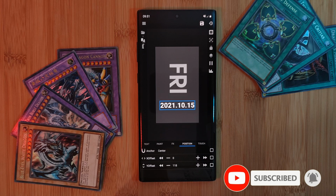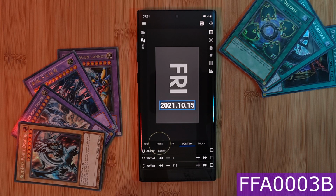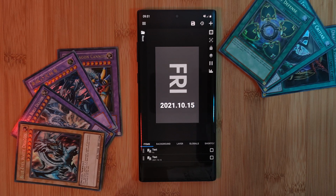Now all that's left is to recolor the widget. For this, you can either use the paint tabs for each one of the text items, applying the color code on screen, or if you want to make things easy for jumping in and changing the color whenever you want, then simply do the following.